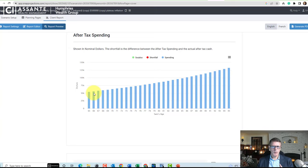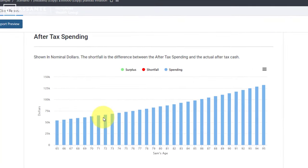So again, the bottom line is in this scenario with all the assumptions we've used, if they can get 4.5% on average on their portfolio and inflation averaged about 3%, and then taking into account the other assumptions, they could generate potentially $54,000 per year in after-tax income.